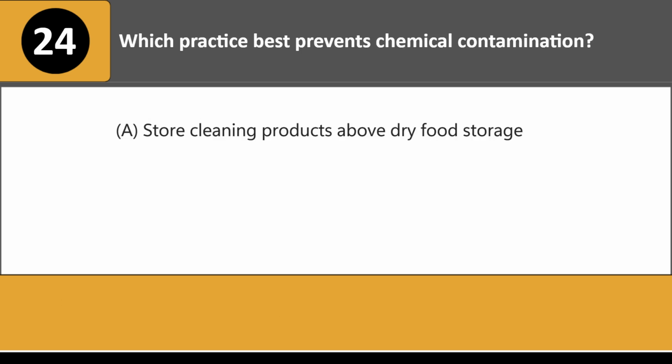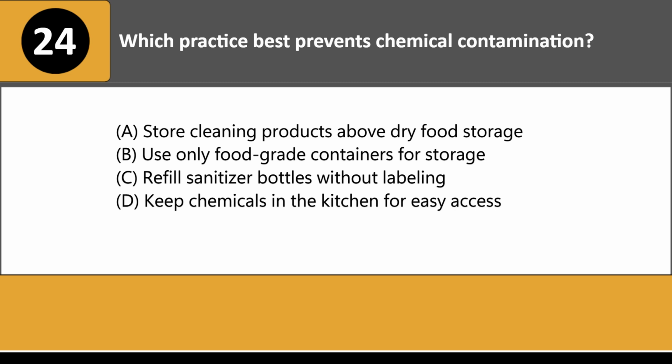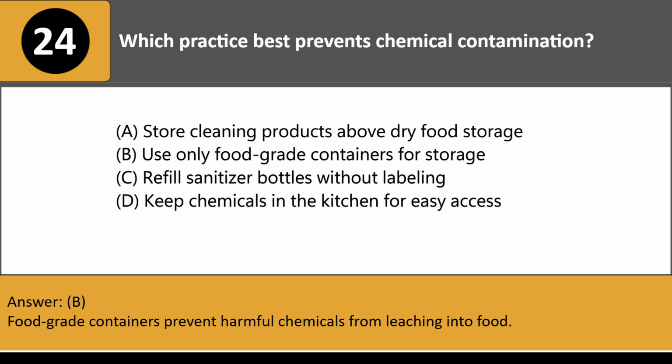Which practice best prevents chemical contamination? A. Store cleaning products above dry food storage. B. Use only food-grade containers for storage. C. Refill sanitizer bottles without labeling. D. Keep chemicals in the kitchen for easy access. Answer, B. Food-grade containers prevent harmful chemicals from leaching into food.